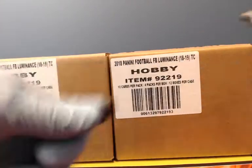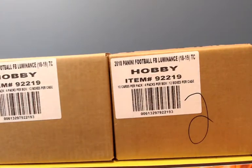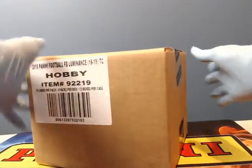This will be the box we do first. So I'll put a big two over here. Move it off to this side. Good luck. Sealed.